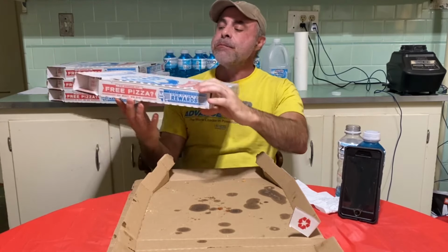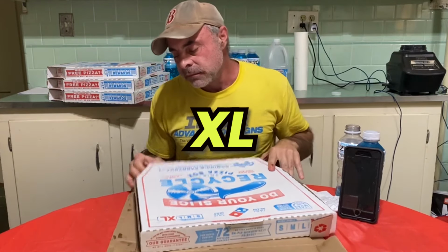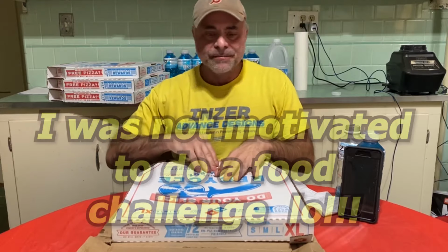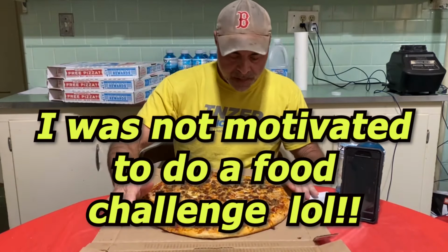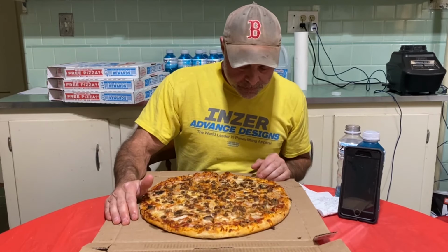Considering these pizzas are getting bigger, like this is a bigger pizza. I don't know if I'm gonna finish all of these. We'll see. Yeah, that's definitely a little bit bigger of a pizza. This is New York style onion.